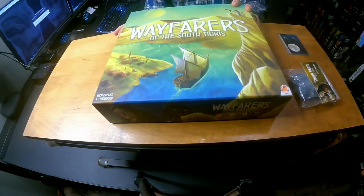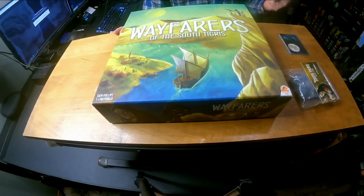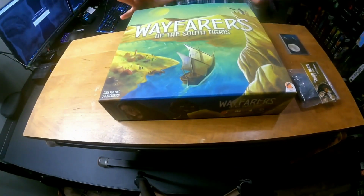My wife and I love playing Paladins of the West Kingdom. My buddy Zeph and I, we've played Raiders of the North Sea a few times. So very pretty. Their art is very similar in every game. It's pretty, simple, but not.